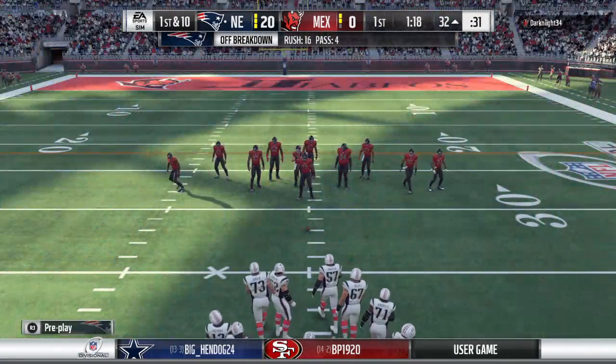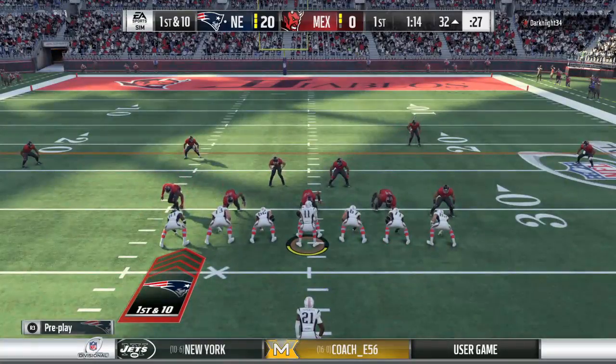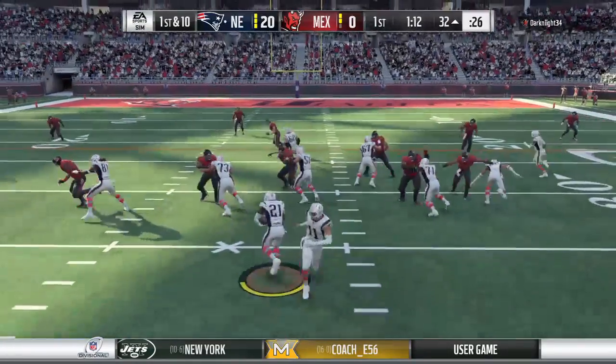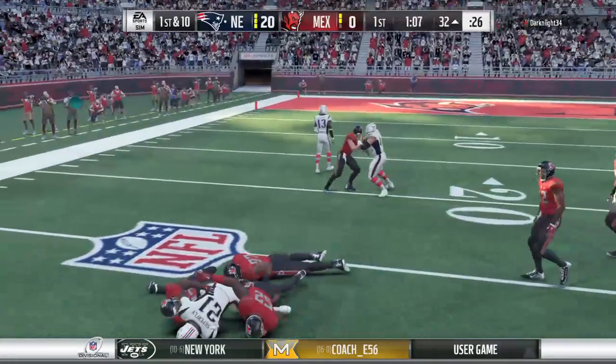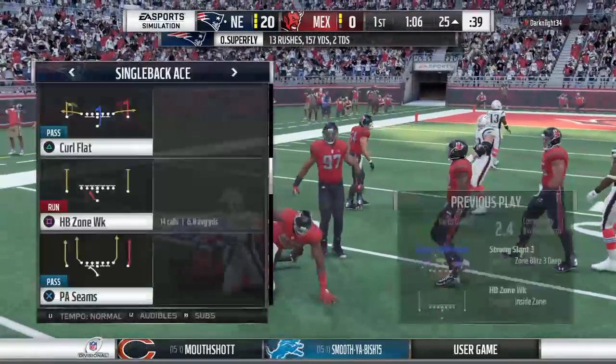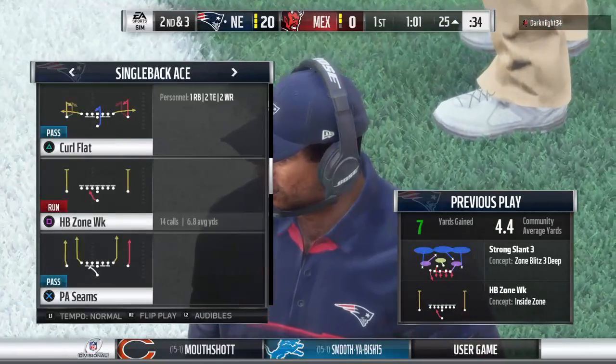Well, the offense lining up 1st and 10. Looks like the defense in press coverage here. And he's going to take this one down to the 25. A solid run on first down. Gain of 7 leaves him with a 2nd and 3.